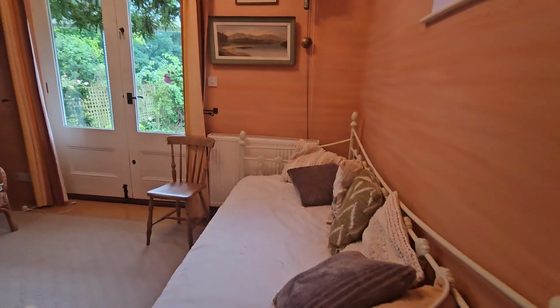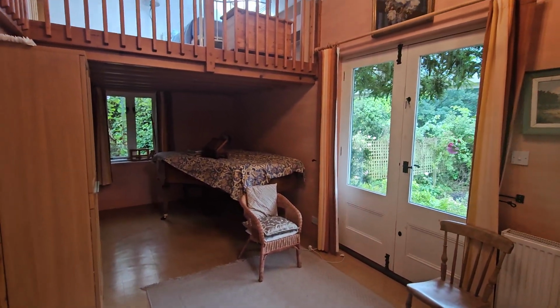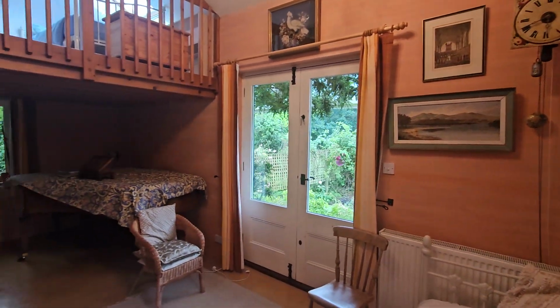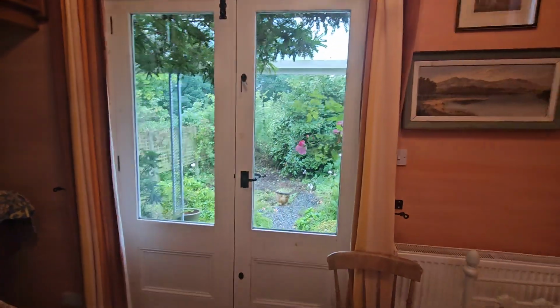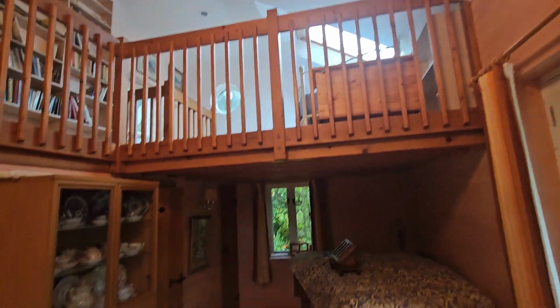So another reception room here. Obviously, it could be used as a bedroom. It's presented furnished, so you can ask about the details. It has been used as a holiday let, so it's quite fully furnished. But again, these doors open out back onto the garden. You've got the vaulted ceiling with your porthole window and skylights.